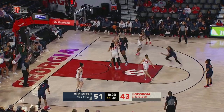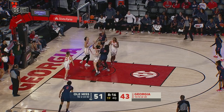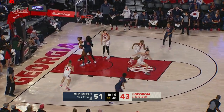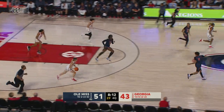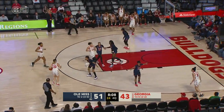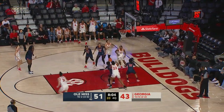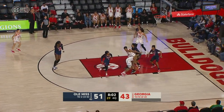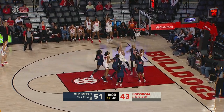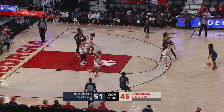Inside they go. Ibakwe off the back iron. Scott got the rebound and missed the putback. Bates gets the rebound for Georgia. Chance to cut it to 6. They haven't been this close in a long time. Lewis left open and grazed the iron with her shot. Zoe Smith gets the offensive rebound. Ends up in the hands of Smith.